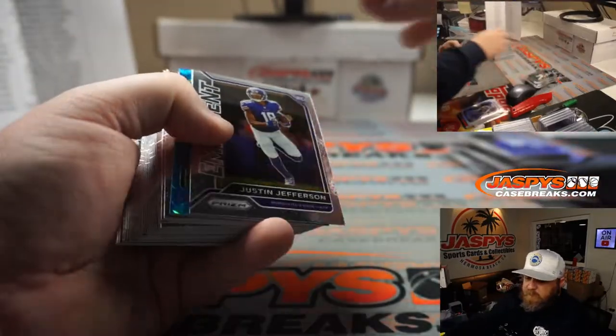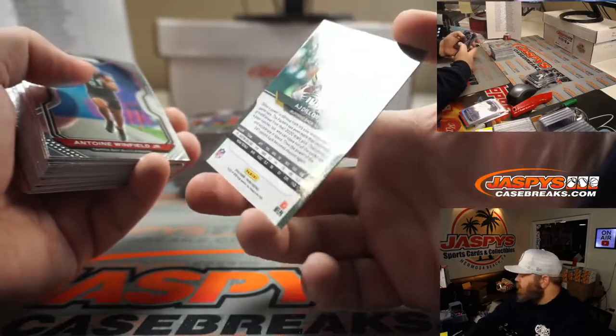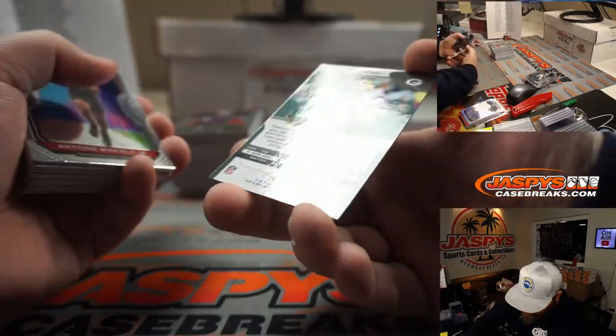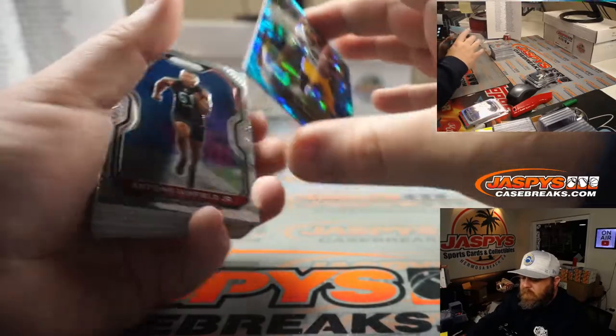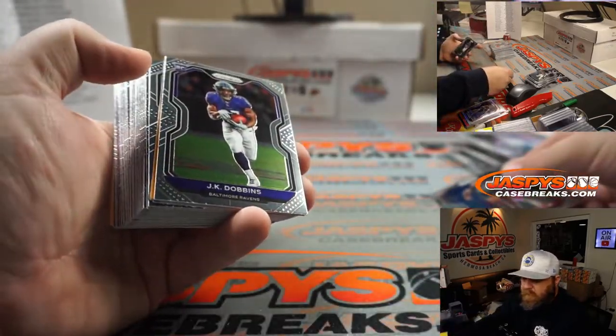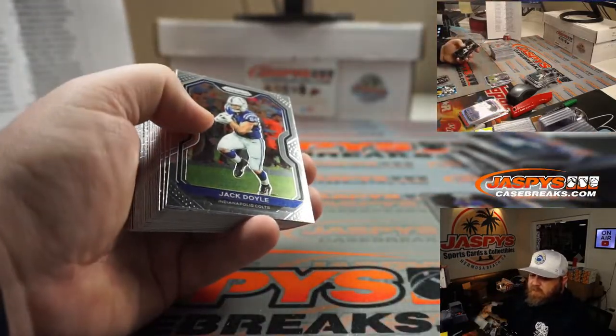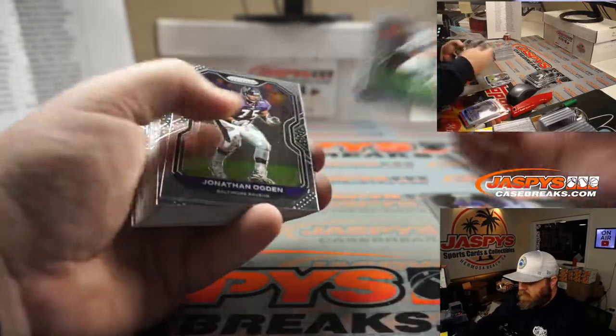Justin Jefferson, Emergent, for the Vikings, Joshua Cherry, and a nice A.J. Dillon, blue cracked ice to 99 for the Packers and Sean Maddock. Antoine Winfield Jr. for the Buccaneers, Karen Steele. J.K. Dobbins for the Ravens, Roy Shapik.